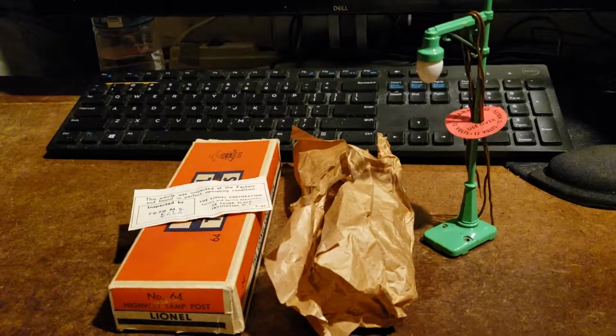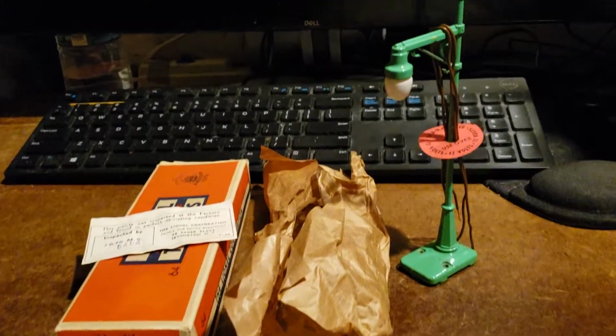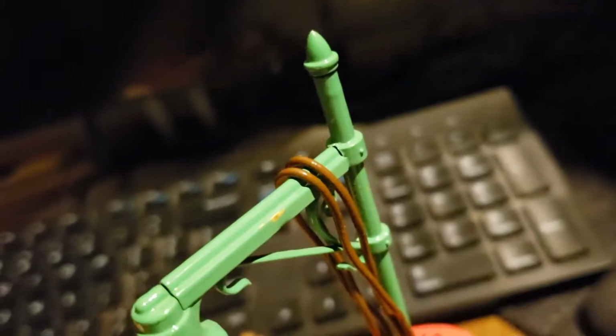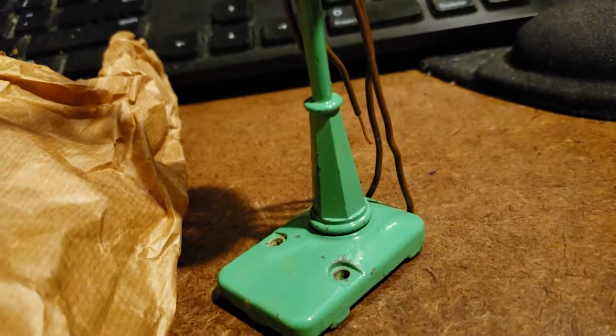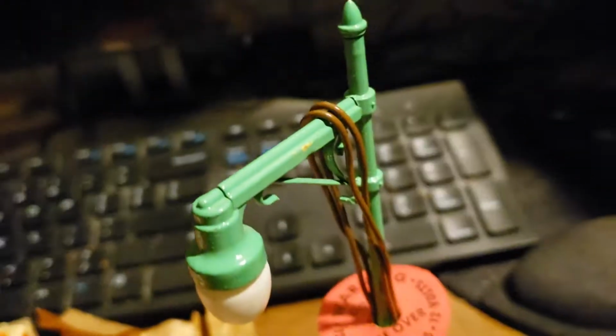The bulbs are hard to find, even in reproductions. And they're slightly different. As you can see, this one has the original bulb. Also, the original wiring, which came like that from the factory. As you can see, this one is mint. Doesn't have a mark on it. Which is a pretty impressive time capsule.